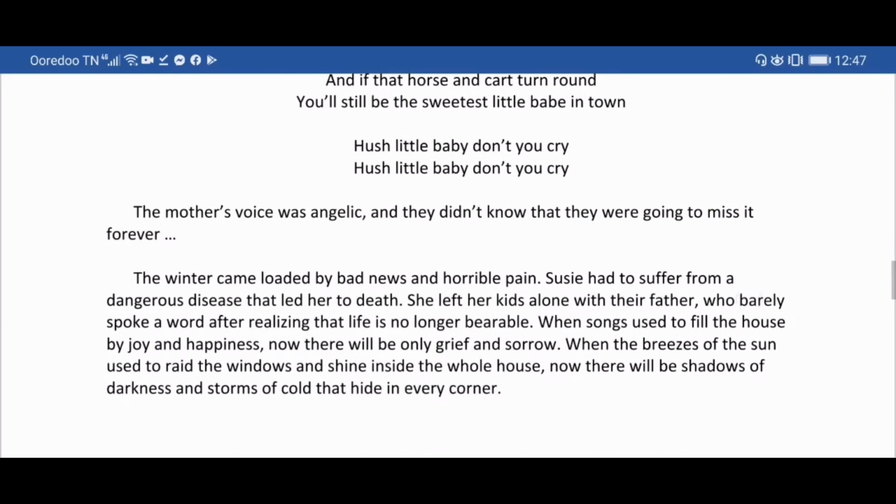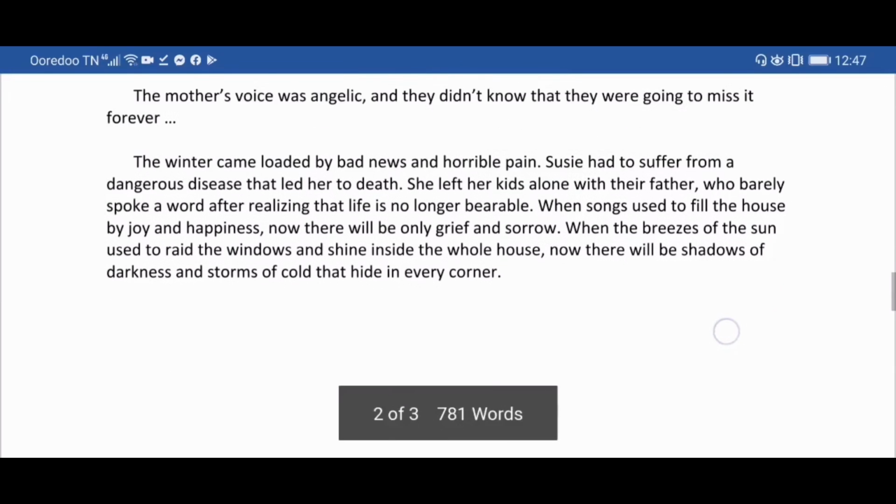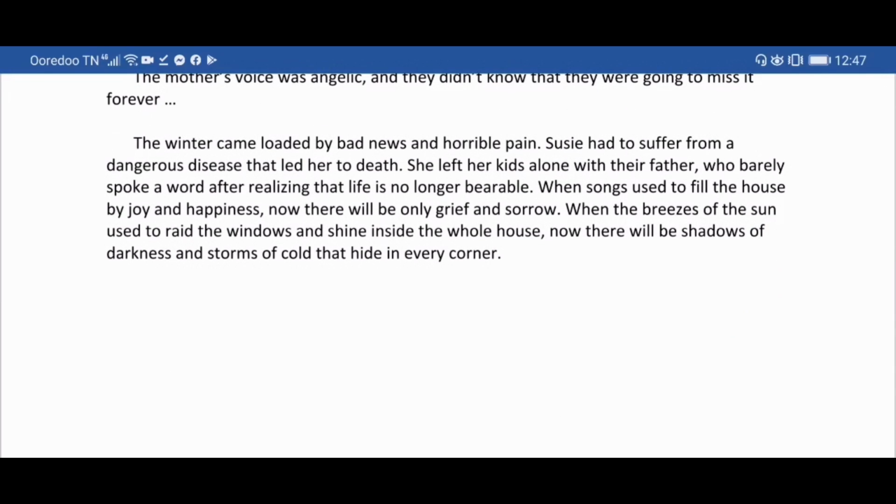The mother's voice was angelic, and they didn't know that they were going to miss it forever. The winter came loaded by sad news and horrible pain. Susie had to suffer from a dangerous disease that led to her death. She left her kids alone with their father, who barely spoke a word after realizing that life is no longer bearable. When songs used to fill the house by joy and happiness, now there will be only grief and sorrow.